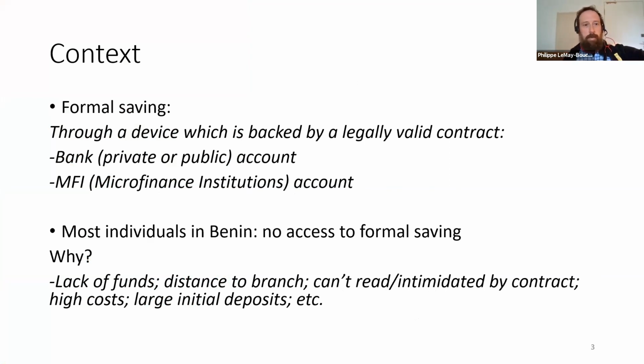Here's the context. We have formal saving, which is simply a device which is backed by a legally binding contract. The classic example is a bank account or an MFI account, Microfinance Institution, so I will use MFI. Most individuals in Benin do not have access to formal saving, and there is a clear reason as to why. It's either lack of funds, or the distance to the branch is significant. We'll play on that; this is an important thing for our setup. People can't read or appear to be intimidated by a contract.